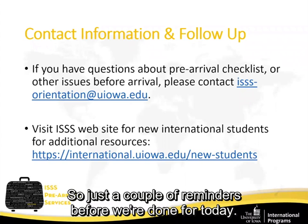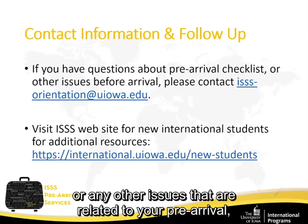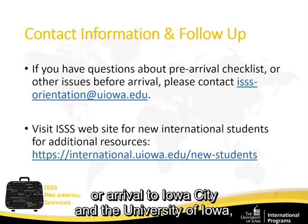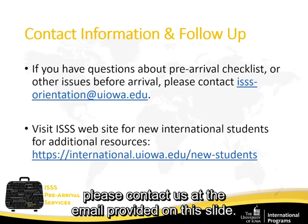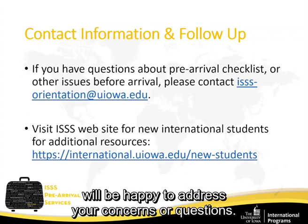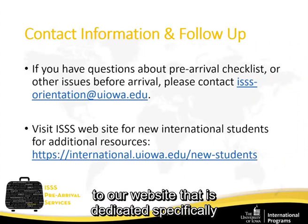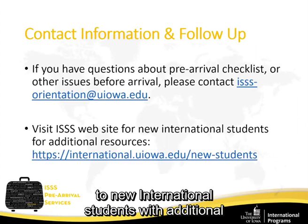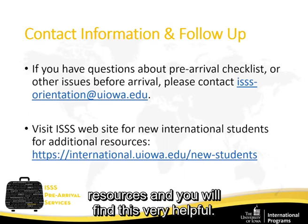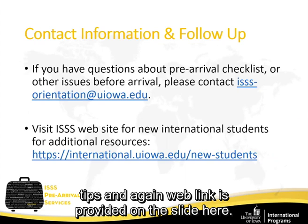So just a couple of reminders before we're done for today. If you have any questions about the pre-arrival checklist or any other issues that are related to your pre-arrival or arrival to Iowa City and the University of Iowa, please contact us at the email provided on this slide, and that goes directly to our orientation team, and they will be happy to address your concerns or questions. And then secondly, we would like to point you to our website that is dedicated specifically to new international students with additional resources, and you will find this very helpful. There are lots of topics, lots of different suggestions and tips, and again, the web link is provided on the slide here.